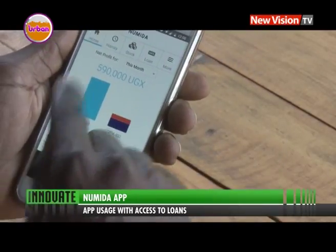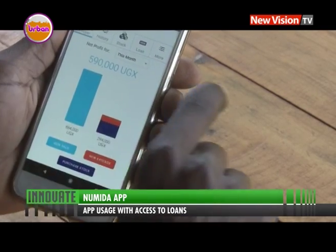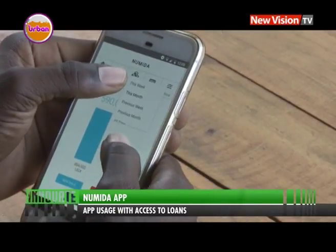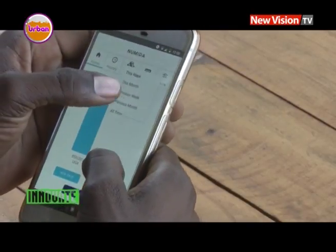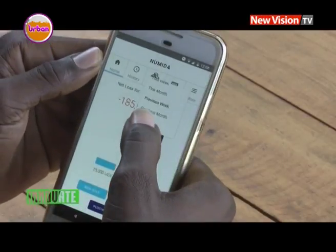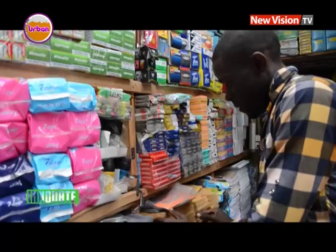It will get the total sales minus the total expenses, and it will give you a net profit for the day. You can always change to show either for this day, let's say this week, it will change the figures. When you click here still, it's like a filter, it can give you for the previous week, as you can see. Then the same thing all time. If you want all time, you can select all time and it will cumulatively add all those figures.